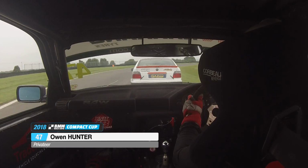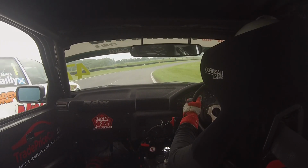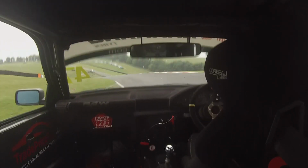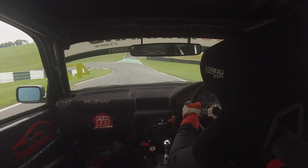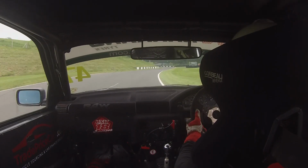still tied together by the shortest piece of string imaginable. Nothing to choose between Owen Hunter and Stephen Daly, and there might be a gap on the inside there for Hunter. Yes, there is! Owen Hunter goes for the race lead down towards the gooseneck, and he might have made it stick this time. Has he? Can he turn in? Yes! Into the race lead goes Owen Hunter, looking for his first win of the season, and finally, after about 14 minutes or so of trying, he's prized the door open and got the lead away from Stephen Daly.